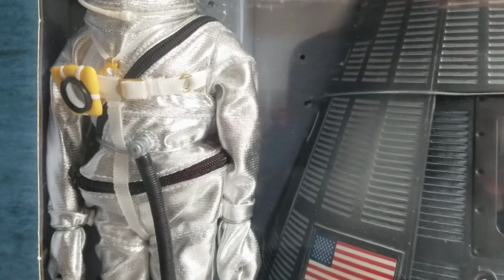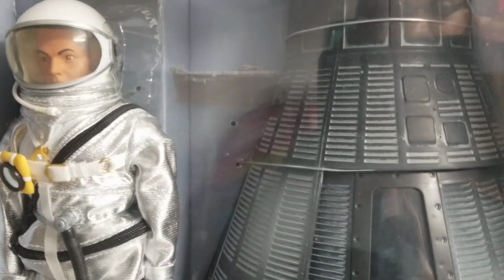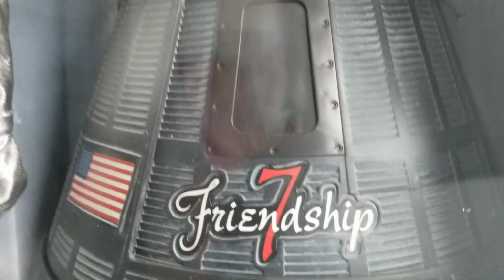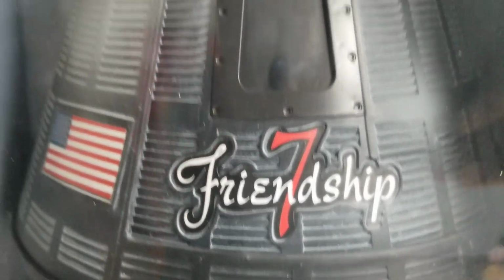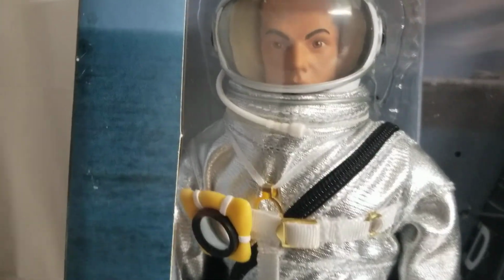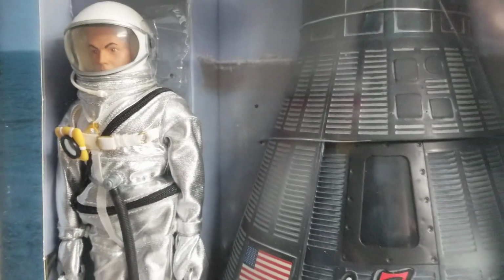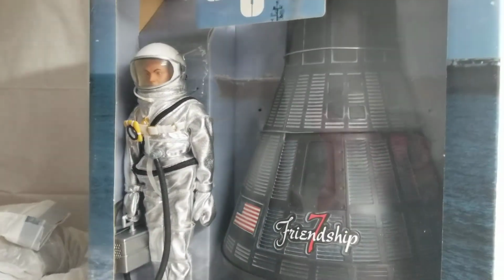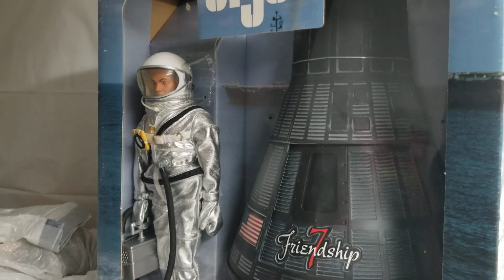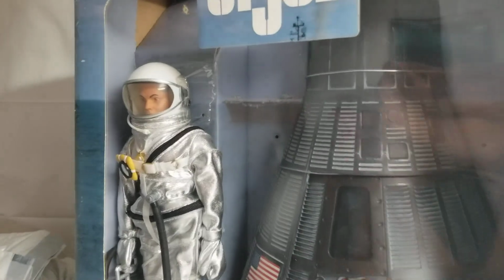And they didn't know anything about that. So I received it on Christmas. For one, it wasn't the Friendship 7 capsule, nor was it the same astronaut that came with the set. Somebody had just put a bunch of stuff in a box, not even the same box, and I had my in-laws immediately get their money back because somebody was definitely trying to get over on them.